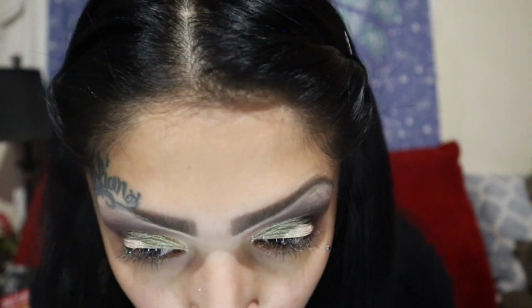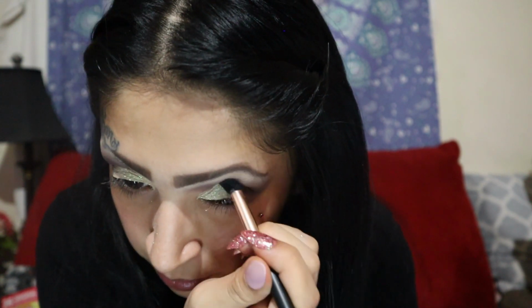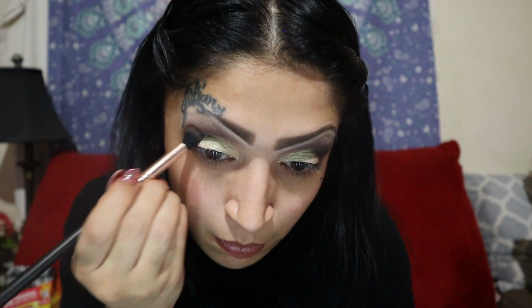Now this is the part where you barely add 1-2 dabs of black. Press really hard on the crease. Really, really hard. And that right there. And come up with it. A dab of each on the other side. Yeah, and there you go guys, that's the whole part of the eyeshadow right there.